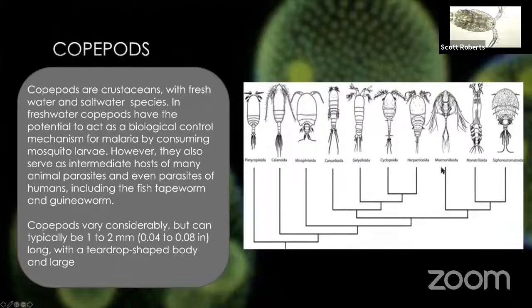Okay, all right. So just like I feel like I'm in high school or maybe even junior high biology class. But copepods are crustaceans, and there's freshwater varieties and saltwater varieties as well. And they have the potential to act as a biological control for malaria because they eat mosquitoes. However, they are also an intermediate host of many other animal parasites that might be harmful to us, including, they said, the fish tapeworm and the guinea worm. That does not sound good, but anyways, I'm careful when I put the copepod onto the microscope slide.